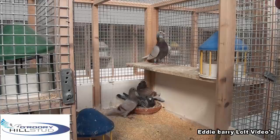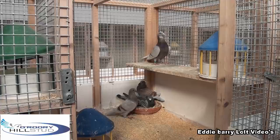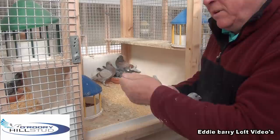But this cock here, there's been 9 raced off this cock to 2 different hens. There was 6 first prize winners and 2 second prize winners of the 9 pigeons raced. A real super, super cock. Again, all these broad feathers, strong backs, narrow tails, no spreading out. To me, these are the pigeons.